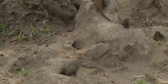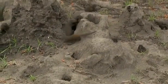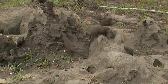I'm currently with a troop of dwarf mongoose on Zoe's Road. Affirmative, thank you.